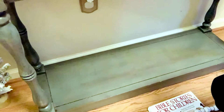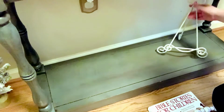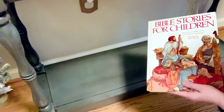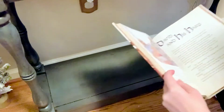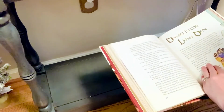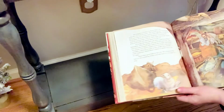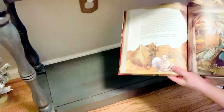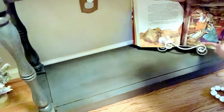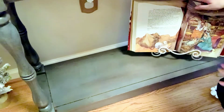So when I'm decorating for Christmas, there's two things that I like to do. One is I like to use decor that really brings us back to the heart of Christmas and reminds us of the blessing and the beauty that we have in the birth of Christ and God's love. And I also like to use pieces that are special to me and my family. This is actually the children's Bible that my dad read to me and my sister when we were really young, and these beautiful illustrations just made such an impression on us. So I wanted to use it this year in my decor.